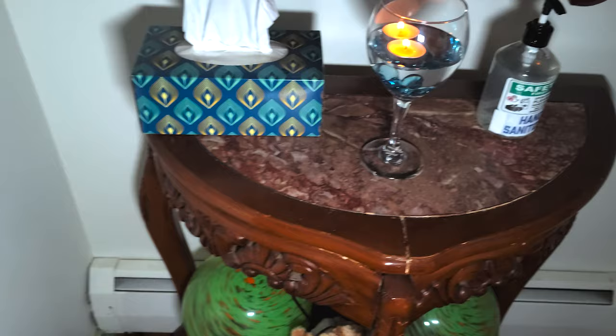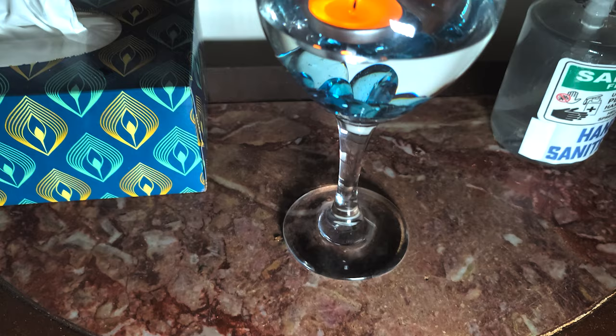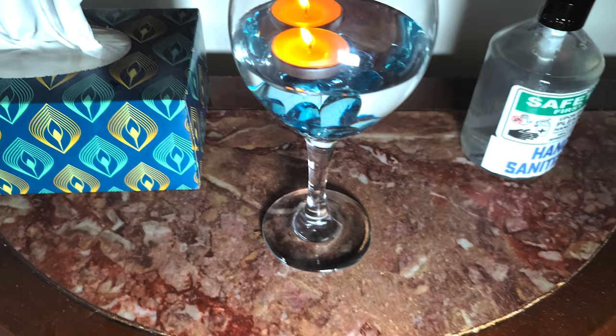So first up on this table, I have a wine glass with those marbles that I bought. I put them inside the wine glass with some water, and I bought the non-scented candles. Since you don't like the smell of the regular candles, I bought the non-scented candles that float and put them inside the glass of water.